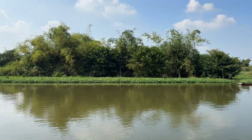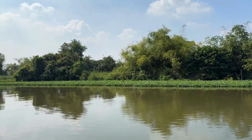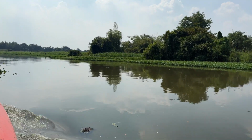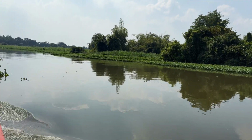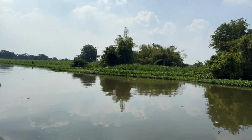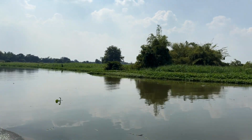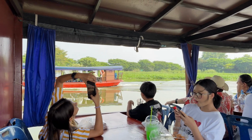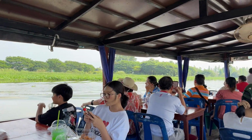Yeah, easy life, pretty slow paced out here on the river. And we're just slowly working our way down. Yeah, the river tours are great. I like it. You can go out here and just see kind of rural Thailand. There goes the other tour boat, the one from an hour before us.